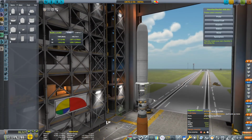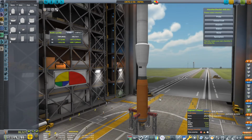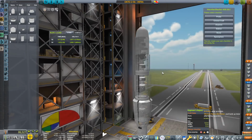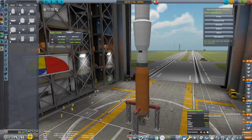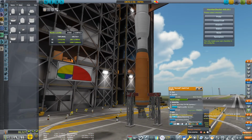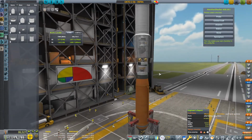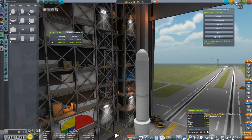I did put the reaction wheels there. We'll give her a test launch. But I'm thinking we're on the verge of something. Okay, let's make sure the staging makes some sense. It does. Okay, I'm getting ready for a test launch. Let's adjust the lower stage thrust to weight. Come down a lot. Not a lot, but a little bit. That's good. Okay. All right, let's see what happens.